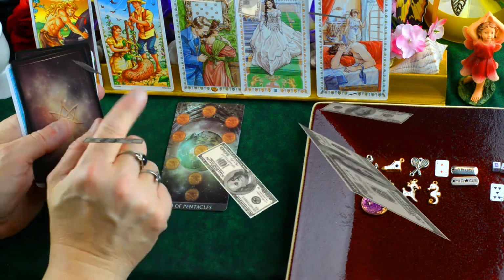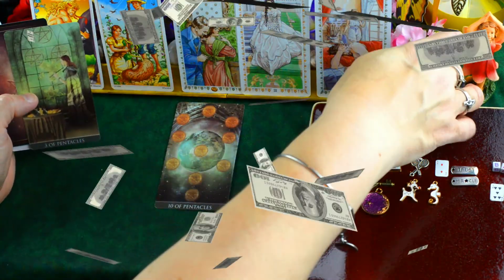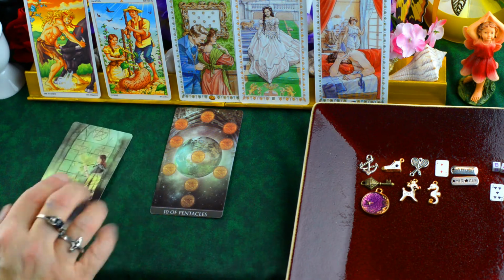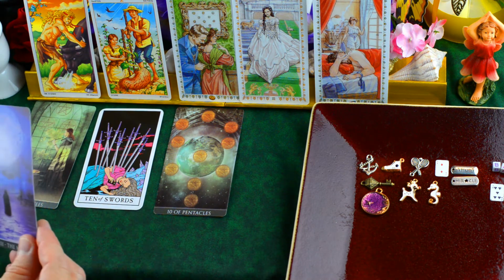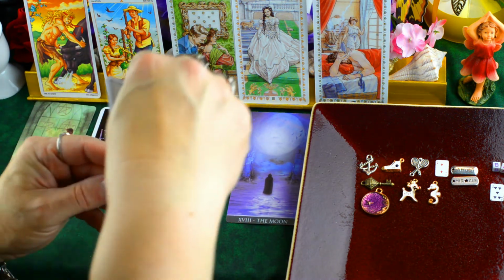Interesting. Like I said, this is going to be a good money month for you. It's going to be a good job month. Your finances and things are going to go much better this month, I think. We also have the Three of Pentacles. We do have the Ten of Swords here. That's interesting. We have the Moon card, which goes along with, and then the Ace of Cups.